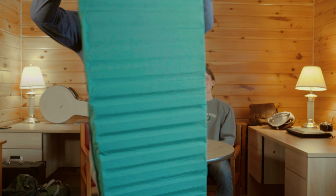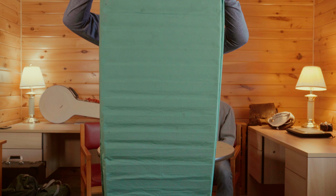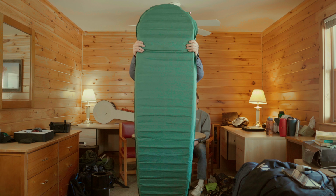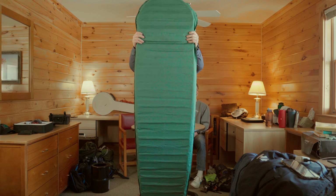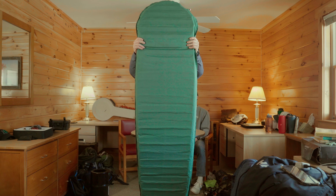Next up, we have our Therm-a-Rest sleeping pad. This amazing Therm-a-Rest has kept me comfortable on so many nights of the trail. No, it cannot talk. It's still me talking behind it, but it still does an outstanding job keeping you off of rocks, sticks, comfy on a lean-to floor, just like you're on your mattress at home.